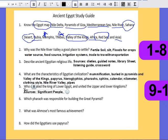Okay, what's another one, Quentin? Guided notes. Okay, what else? The ancient Egypt timeline. The timeline. Absolutely. That's another source you can use. Okay? These two right here, number 6 and 7, what could you use for both of those, Bella? You could use your guided notes. Okay, what else? The invention.